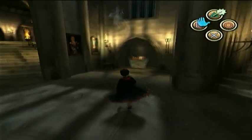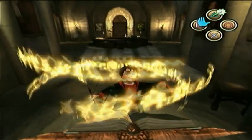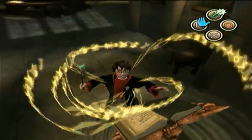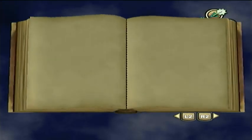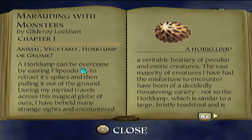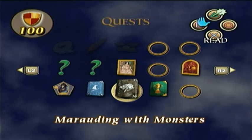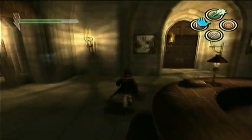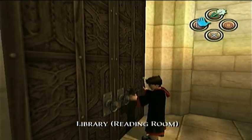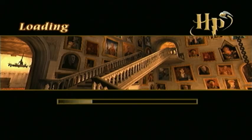Okay. So I believe this is the book. Oh, it's not a spell, it's just information. Copy of Marauding League Monsters by Gilderoy Lockhart. Yep. Yeah, so you cast Lupendo, then pull out of the ground. You couldn't just figure that out on your own, seriously? Oh, and that's basically the bestiary of the game. There's probably an easier way out, but I might as well just do this again. Run up the side or something.